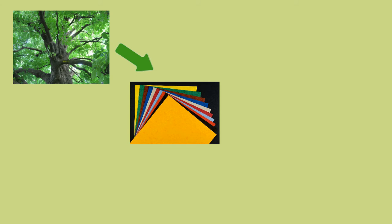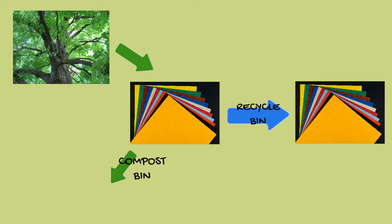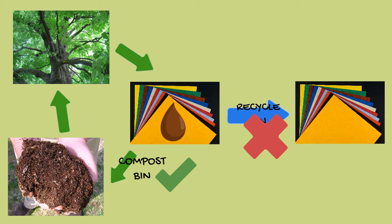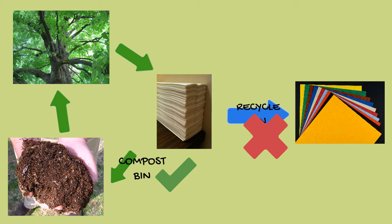But wait. What about paper? That comes from trees, but I said it went into the recycling bin. You got me. You could put paper in the compost bin, but you should recycle it so it can be used directly for more paper instead of being used for compost to grow a tree to make more paper. Recycling is the shortcut. If the paper is dirtied from food or oil, though, like I said, it cannot be recycled and it should be composted. Paper towels and napkins are also in forms that cannot be recycled into paper, so they should always be composted.